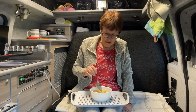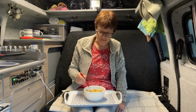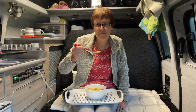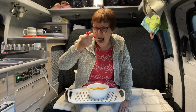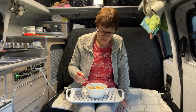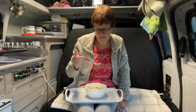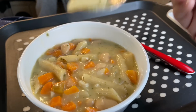Not bad for an emergency meal. Emergency rations, using up what we had in the cupboard. So what have you got in here? That soup you bought, which I think is cauliflower and broccoli, which was just a packet soup. And then some pasta, carrots and onions and white beans. A little carton of white beans. They're not butter beans, but they're similar. Like cannellini beans or something. Very nice. Tasty.